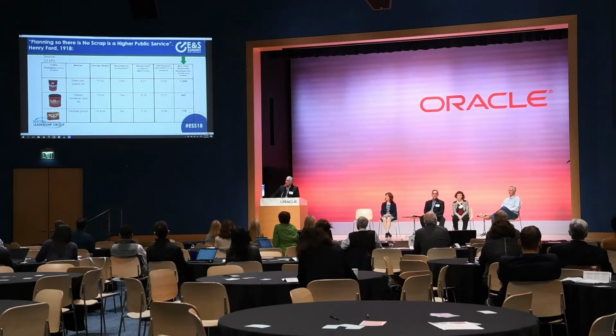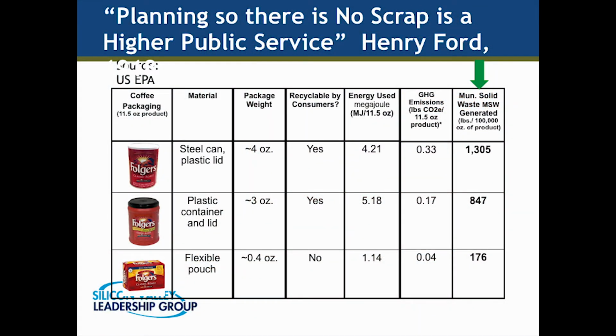So if you look up here, you've got 3 different items. They're all coffee. One's a metal can, one's a plastic, I believe, container. Yeah, one's a plastic container, and the other one's a pouch that is not recyclable. So most people, I don't know about the folks in this room, but a lot of people that I talk with would say, my God, we cannot have this plastic pouch because that's not recyclable. That's going to be the worst thing we can possibly buy our coffee in.